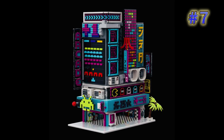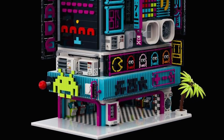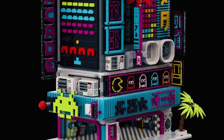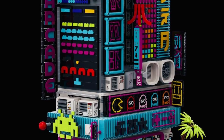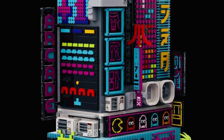Brickgrayson is up next with their Cyberpunk Arcade. It looks to be a digital design. Unsure if all of these colors could be built in this type of quantity or these particular shapes, but there are so many cool little designs, wonderful builds for letters and artwork all over the outside of this.